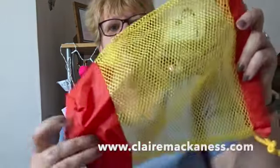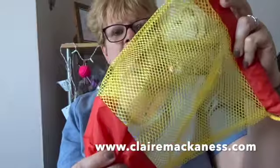So the first one that we have, and we filmed a tutorial for this last week, and it will be available as an online or in-person class at her studio, is a reusable vegetable bag. So the idea behind this is when you go to the supermarket and you get your oranges or your apples or whatever, and they give you those little flimsy plastic bags to put them in, instead you can put them in here, you can weigh them and put your sticker on it, and it will peel off because I have used mine.